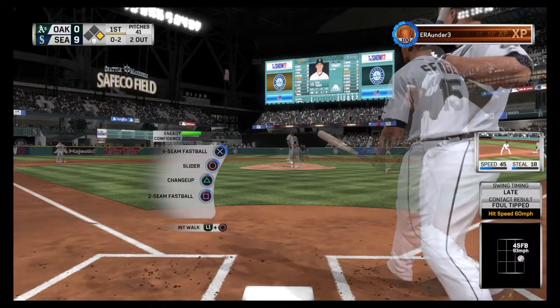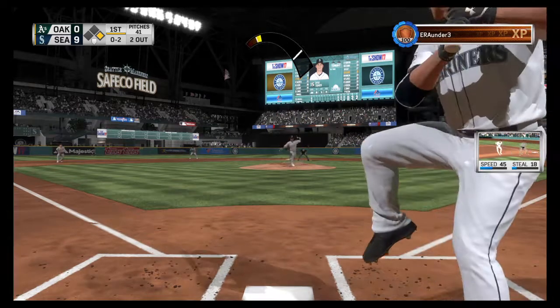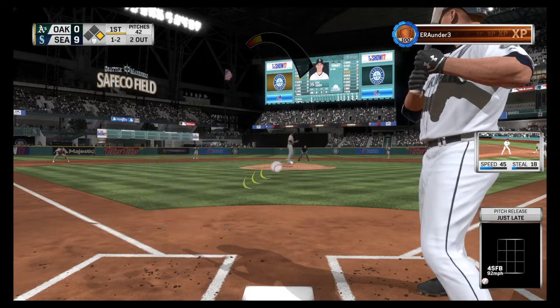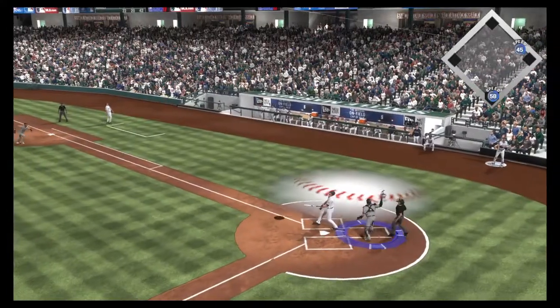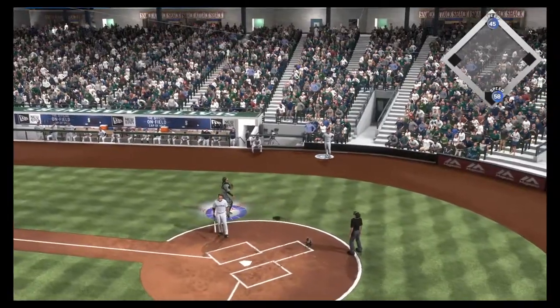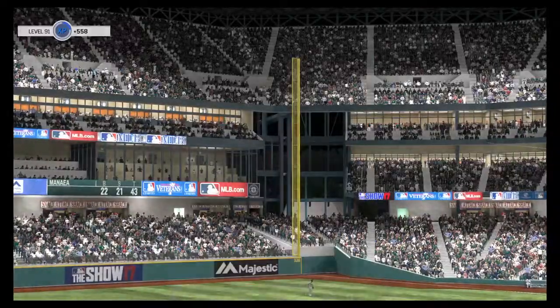Another one fouled off, and he's quickly behind 0-2. This is just great pitching. They start him off with the slider to get the strike, and then they bust him in with a fastball. I don't know what he's thinking up there, but they really are messing with his mind right now. And here's a ball hit in the air. Lucroy is there to make the catch and mercifully.